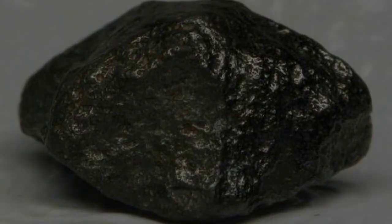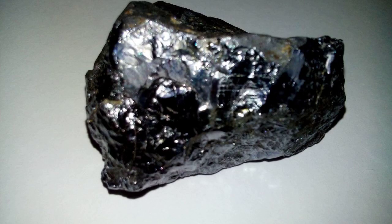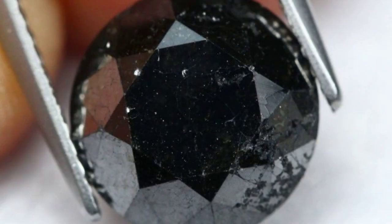Characteristics of black diamonds. 1. Color. As the name suggests, black diamonds are black in color. However, they are not uniformly black. Instead, they often display a deep, velvety black hue with subtle hints of gray or dark green. This unique coloration makes each black diamond distinctive.